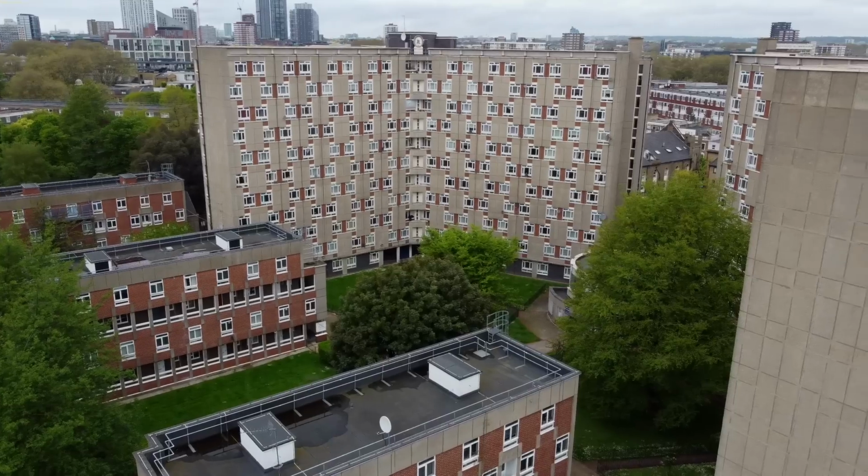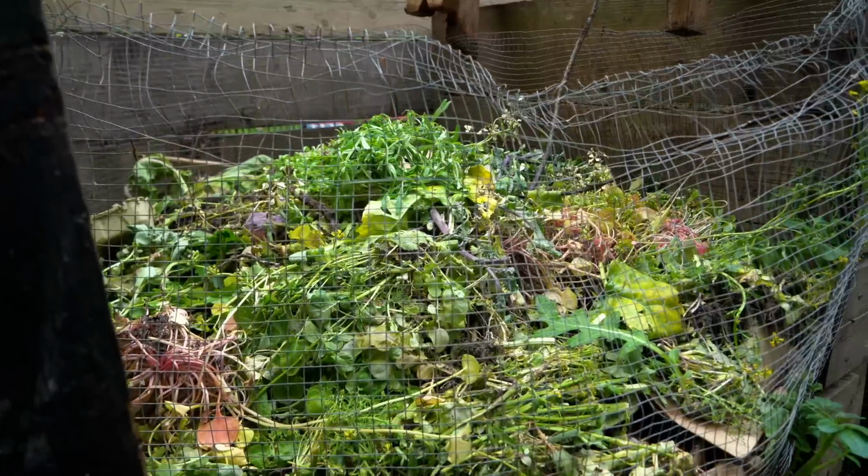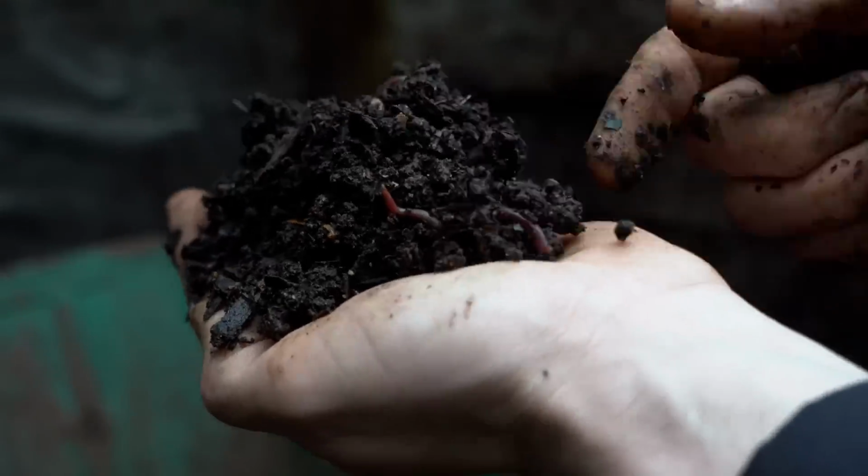If we could create a little framework, which we think we have by collaborating with all the neighbours and the stakeholders, the council and some of the businesses, to create a soil lab where we bring all this organic waste in, change it into organic soil, organic matter, and then feed the local wasted spaces, and then try to restore some of the habitats there.